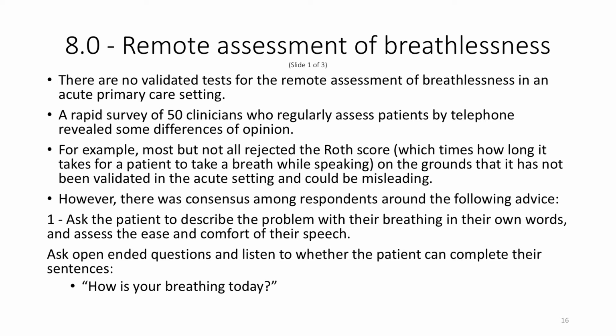For example, most but not all rejected the Roth score, which times how long it takes for a patient to take a breath while speaking, on the grounds that it's not been validated in the acute setting and could be misleading. However, there was consensus among respondents around the following advice.